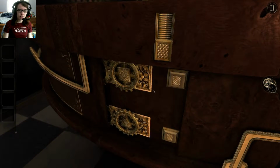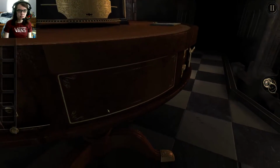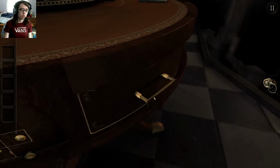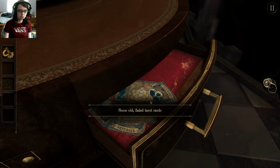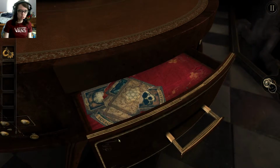So, here goes the gear. The button is pressed. What do we got? Okay. Oh, it's a drawer. Okay. What is this? Strangely shaped key. Old faded tarot cards? Death is coming out. So is Voyage.